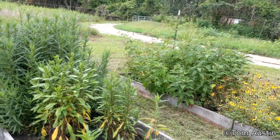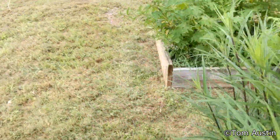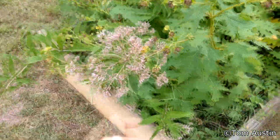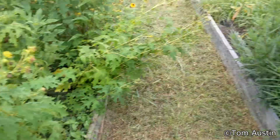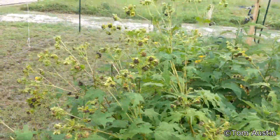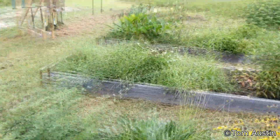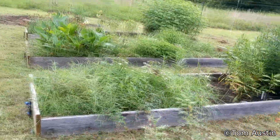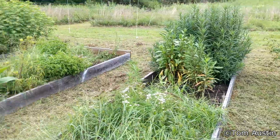Joe Pye looks like it's just about to start, if not already starting. Let's take a gander. Yep, this guy should be blooming here in the next couple of weeks. And yeah, come on out. We're not really going to have a full-on fall display until a little bit later, but we got some plants out here. We got some flowers. Don't really have any butterflies yet, but we won't let that stop us.